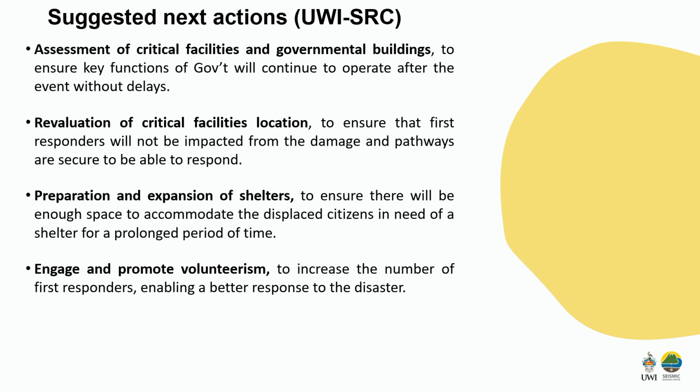We need to assess our critical facilities and make sure that they are up to the state that they should be. Because if we have damaged critical facilities, that means that the country cannot run. So we'll get stuck. We need to reassess where we have the critical facilities. For example, the main fire station in Port of Spain is right across the street. And this is the area that's going to be most impacted by an earthquake. That means that these guys will not be able to help. The main police station is 2 blocks behind us, in the heart of the city, surrounded by 3 very narrow streets. If these streets got blocked, these guys will not be able to help.